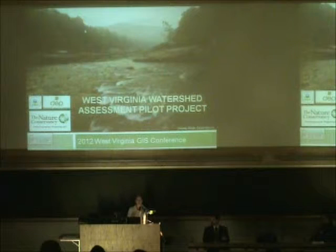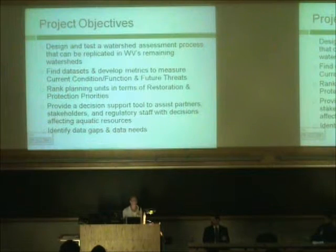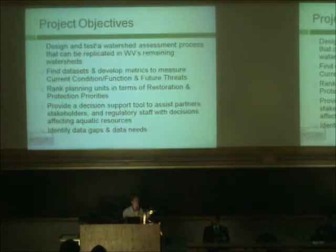What I'd like to talk about is one of my main projects that I've been working on, which is the West Virginia Watershed Assessment Pilot Project. I also have a poster about this in the poster section. Basically, the project objectives were to design and test a watershed assessment process that can then be replicated throughout West Virginia's remaining watersheds. For right now, we're working in 5 different pocket watersheds throughout the state.